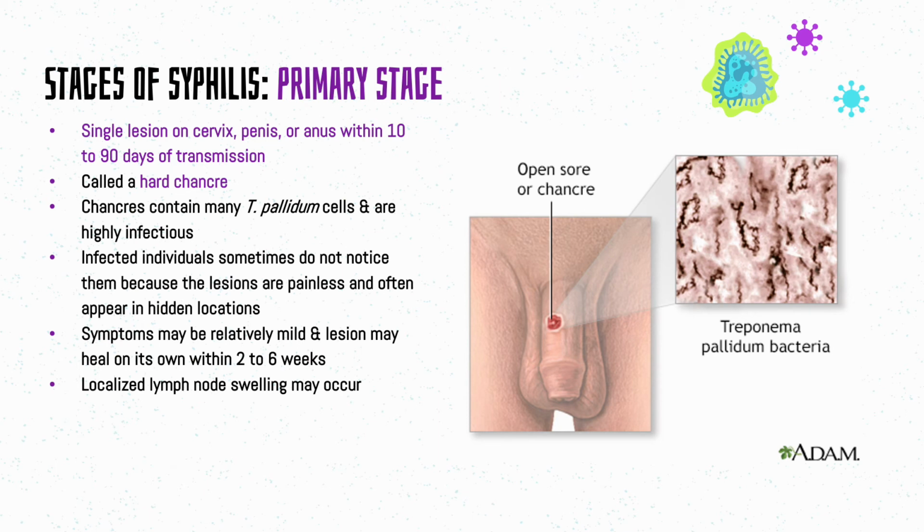This is called a hard canker, inside of which is a fluid that contains many of the T. pallidum cells that are highly infectious. Some individuals sometimes do not notice them because they can be painless and often appear in hidden locations. These symptoms may be relatively mild, and the lesion can actually heal on its own within 2 to 6 weeks. Alongside these lesions, we can also see some localized lymph node swelling.